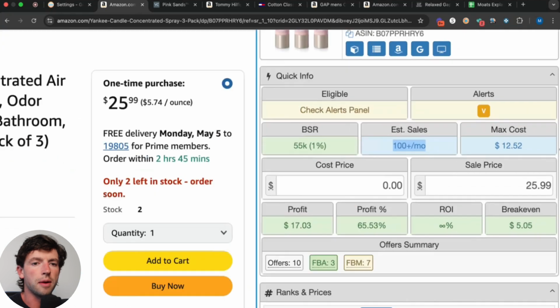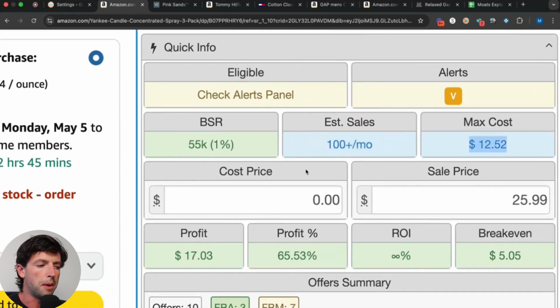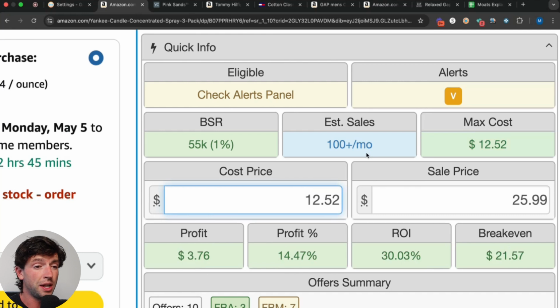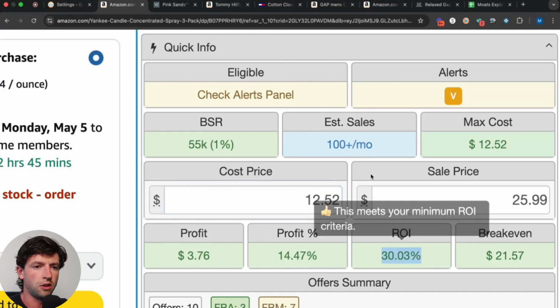So we can see here our max cost on SellerAmp in order to make above a 30% return on investment here, if we go ahead and plug that in, is after shipping, fees, sales tax, literally everything here, about $4 profit and a 30% ROI right here.